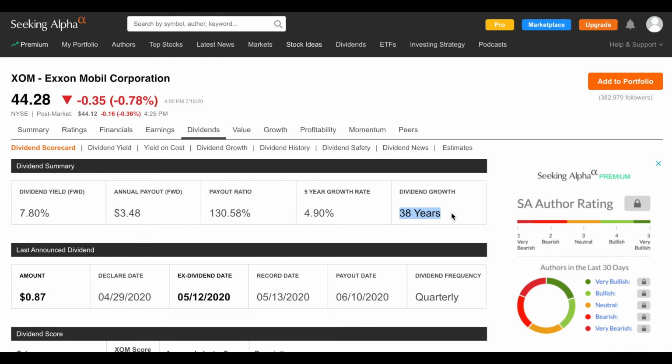I believe in it. I think that oil is not going anywhere anytime soon. So they're going to continue to definitely be a factor in the market. So anyway, I own the 1.32 shares, and they pay out 87 cents per share. So we do the math there, and I will be collecting $1.14 on their next dividend payment.